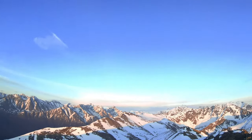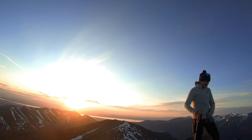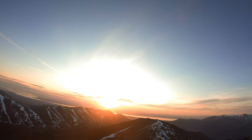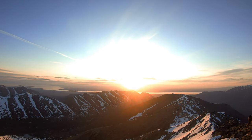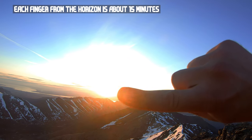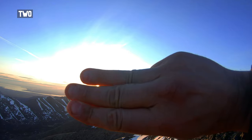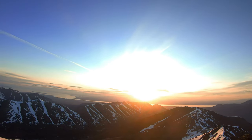So we're up at the top of Harp Mountain, perfect time of day. It's nice to be up here at the Alpenglow. The light, it's nice and bright, yet not too hot. Got about an hour left of sunlight. I like to always judge the sunlight. You see the horizon, each finger is about 15 minutes. Two, three, we got about 45 minutes till sunset. Should give us plenty of time to get down.